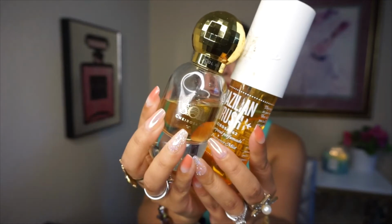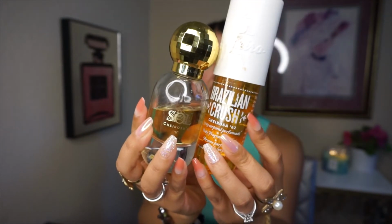Okay, so we're gonna continue with one of my favorite fragrances ever as well. I have the perfume and I have the body mist as well. This is the Sol de Janeiro Cheirosa 62. If you want to save a couple bucks, definitely get the body mist. The only thing is that the spray kind of sucks in my opinion. Like this one, I think I broke it. I don't know what I did with it, but this one's definitely stronger than the perfume for some reason. It doesn't even make sense to me. I just don't like the spray from the bottle. So I don't know about that, but let me read the notes before I forget.